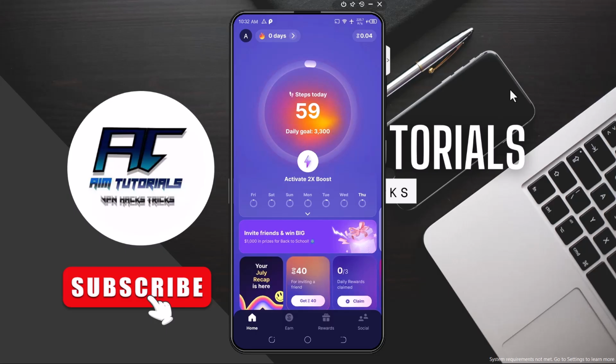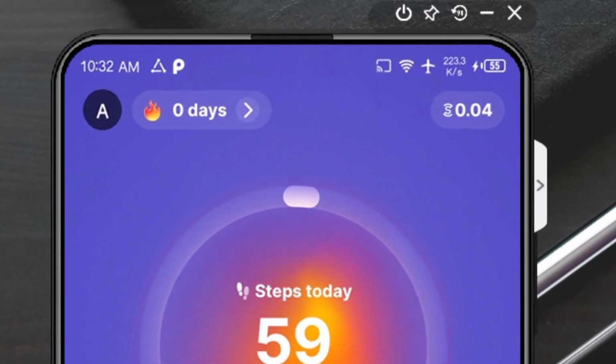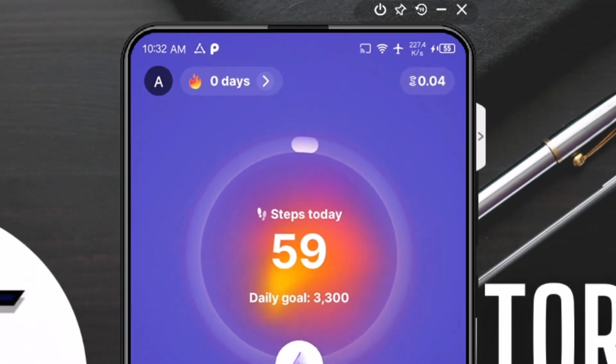So it counts your steps daily. As you can see, the steps I've made today are 59 steps, and the daily goal that I've set is 3,300 steps daily. Reaching your daily goal should get you a reward, and when you get your reward, you should see it up here at the top right corner. For now, you can see the reward I have here is 0.04 US and 0.04 Sweatcoin, and you can definitely withdraw this money or this reward to your PayPal account or even your crypto wallet.